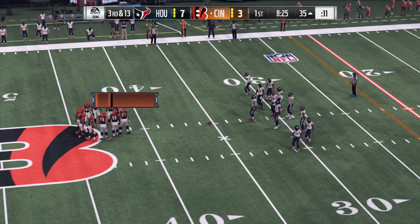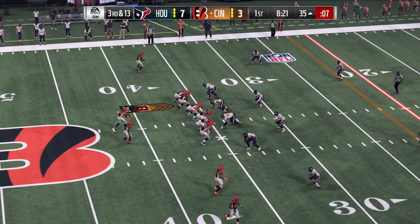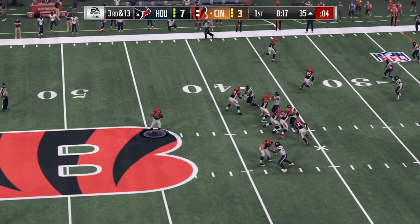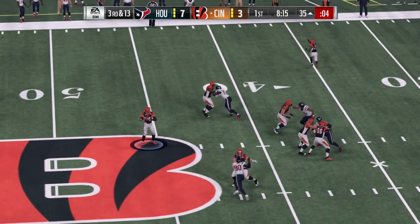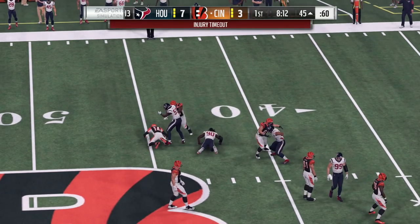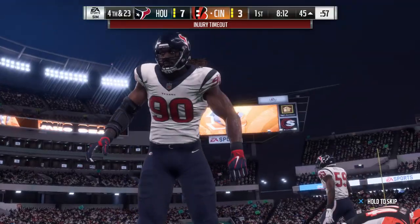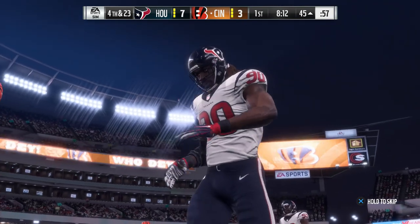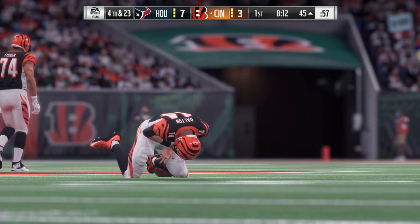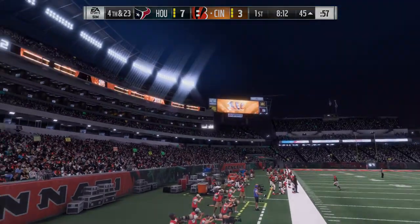So the sack, and now it's third and long for Dalton and the Bengals. From the gun, Dalton looks to throw. And he's going to go down again. And after the sack, he's still down on the field. While the training staff works on him, we'll step aside and be right back.